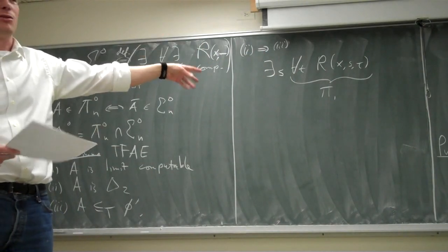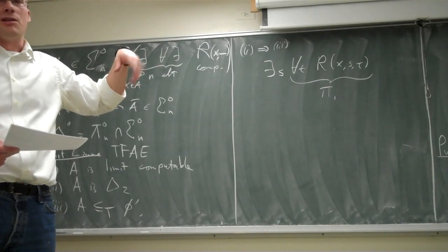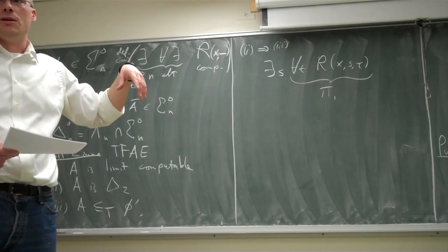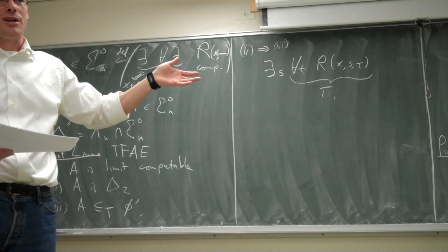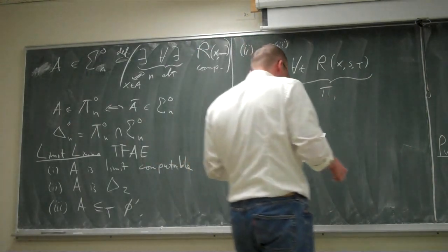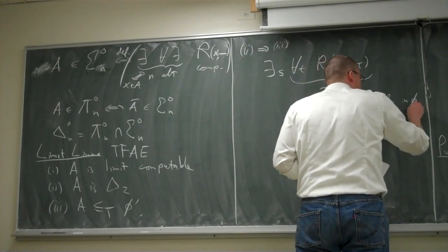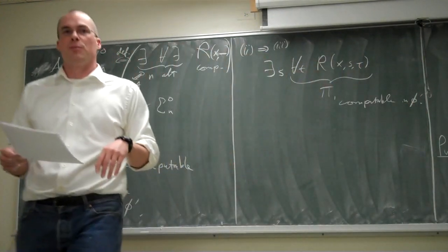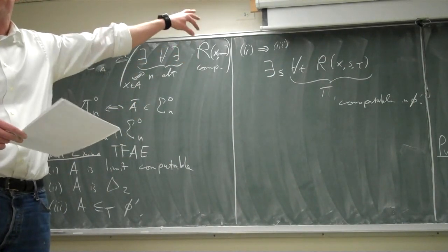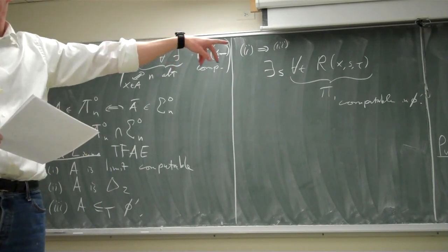Now, what is a pi 1 expression or a pi 1 set? You're pi 1 if you're the complement of a sigma 1 set. Now, sigma 1 sets are reducible to the halting problem. And if you're doing these Turing reductions, and a set is reducible, so is its complement. So this set here is computable in the halting problem. Given the oracle of the halting problem, you can decide if it's the case that for every t, R of x, s, t is true.